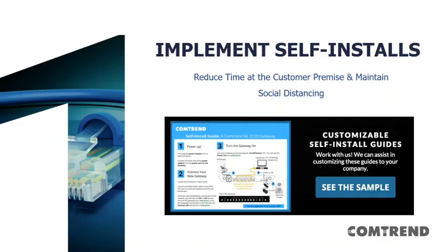So in an effort to maintain social distances, we recommend reducing your time at the customer premise by implementing self-install. Our marketing team and our engineering team have been working together so that we can assist our customers by providing customized self-install guides that can go on to your end users and meet your company's specific needs. We've already begun customizing self-install guides on our flagship devices, so the WR6895, the NL3120, and the VR3060. We're doing that currently with multiple ISPs and working on co-branding if they want the document to go out to the end users with their name on it, things like that.